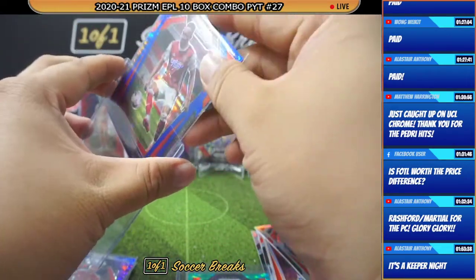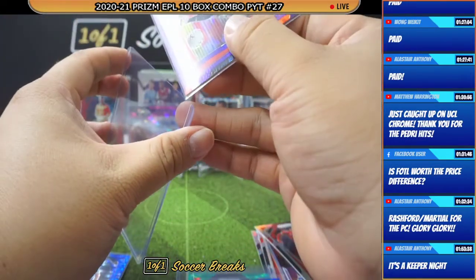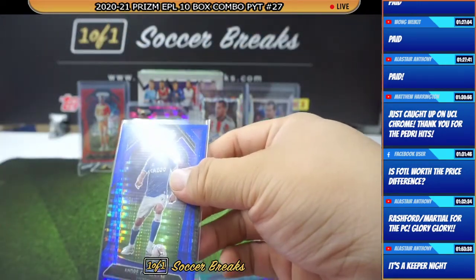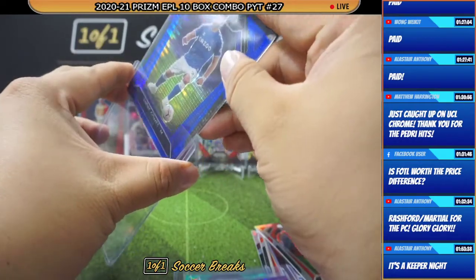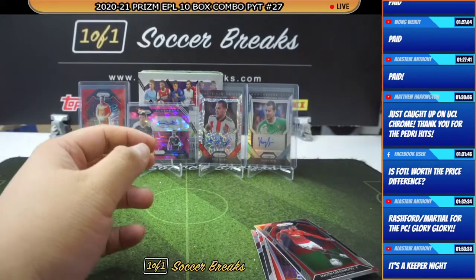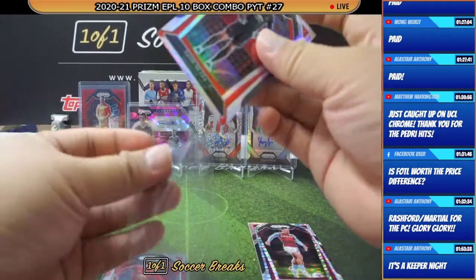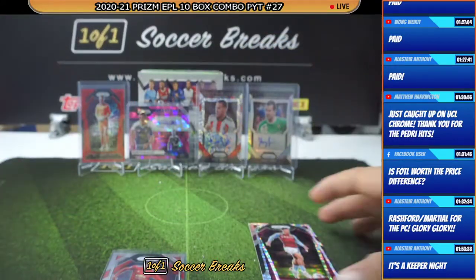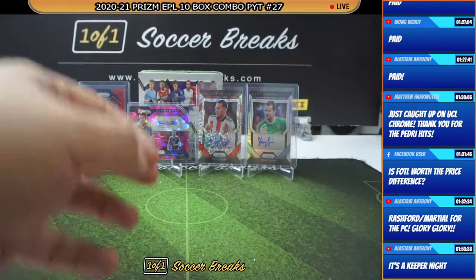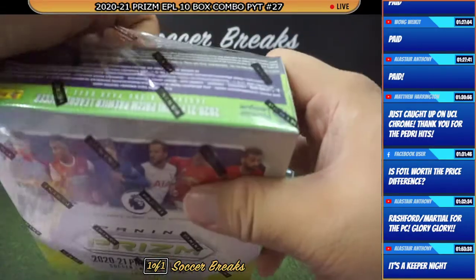Yeah, it's a keeper kind of night. Yep, that's true. The battle of the best goalkeepers. Hopefully we get one auto out of these three boxes.